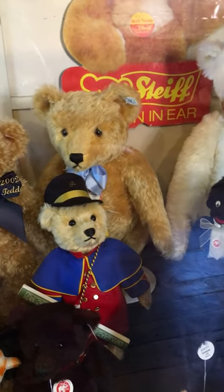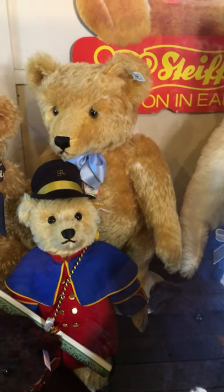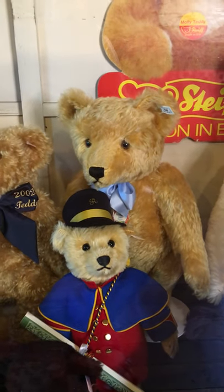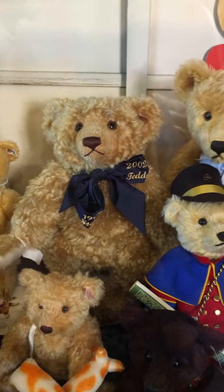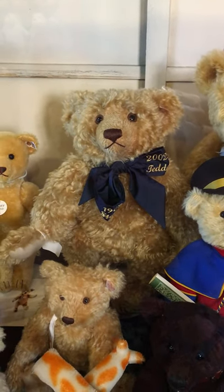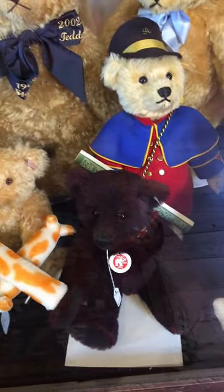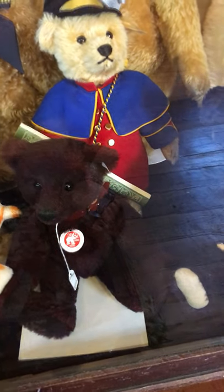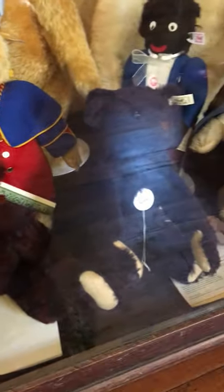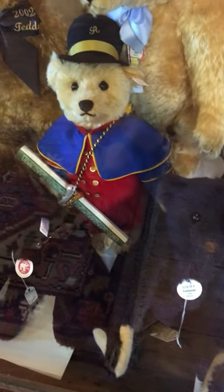That bear in the back there, he's a nice heavy weight. 1951 replica. He's a growler. That Jubilee Bear with the dark blue bow. So soft. That mohair is just very curly and soft. This Red Bear is very handsome. It's a red alpaca with a little collar on. And the dark blue bear, we have two of those available. The Postmaster.